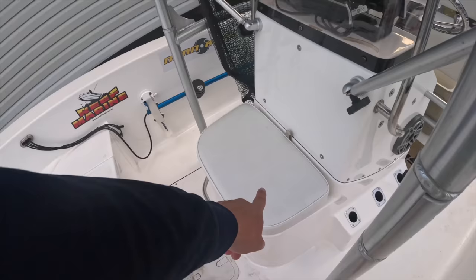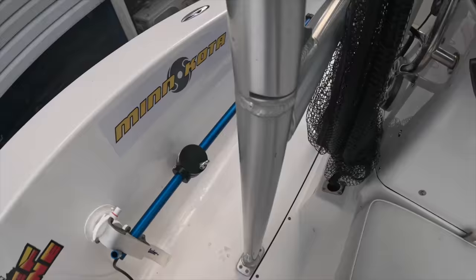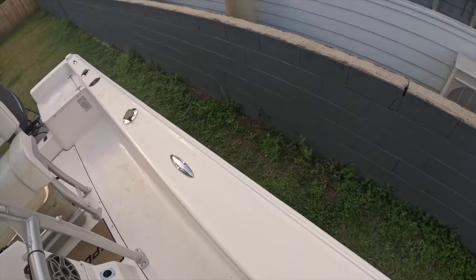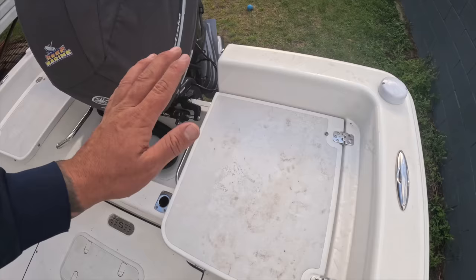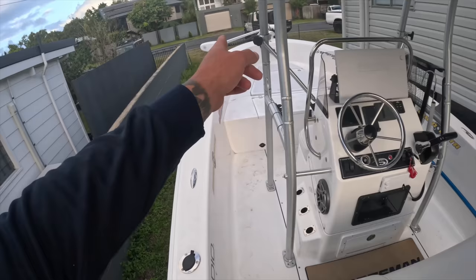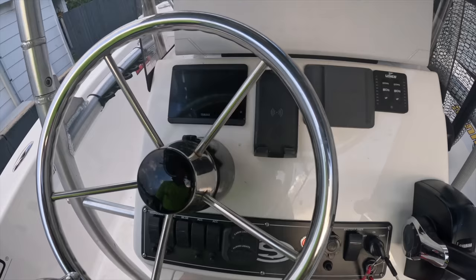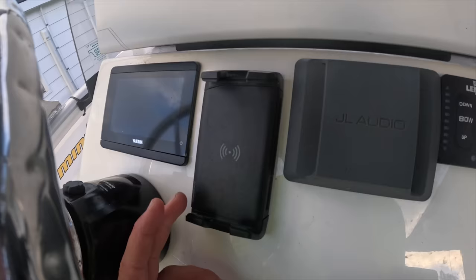Rod holders, each side of the console there. Net and gaff in that one. Fuel filler, got rod holders, cup holders. There is, for this one, I don't know if it's an option or not, but this one has cushions that go on here and there. And I'm pretty sure there's a cushion set for the front as well. Got the Yami smart gauges, so it tells you exactly what fuel you've used and that. Pretty cool. Wireless phone charger, put your phone in there, holds it on.